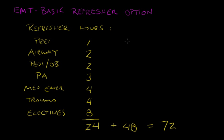Now, this information is available on the National Registry's website, which is nremt.org, and I encourage you to go to that website and take a look on the link that says refresher information, and you can pick your brochure for the Emt-Basic level, and it'll give you all this information. So I encourage you to go to that.